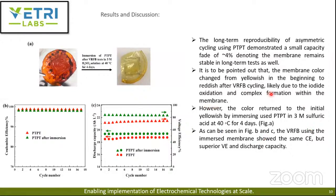So what they did is that they wanted to confirm this iodide is reducing the conductivity. So they carried out the same kind of studies in chloride form, and they found that the chloride form PPTD has higher discharge capacity and very good higher voltage efficiency. So they say this iodide is only detrimental to the conductivity of PPT. So they say instead of using iodide, if you go for chloride form, it will increase your voltage efficiency.